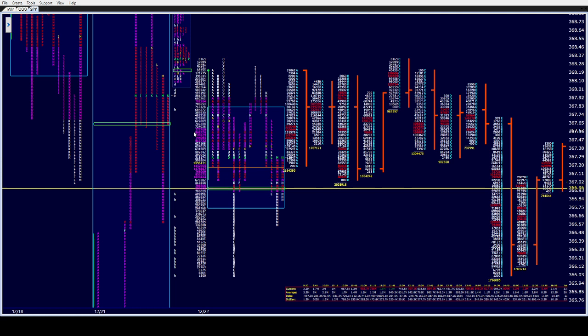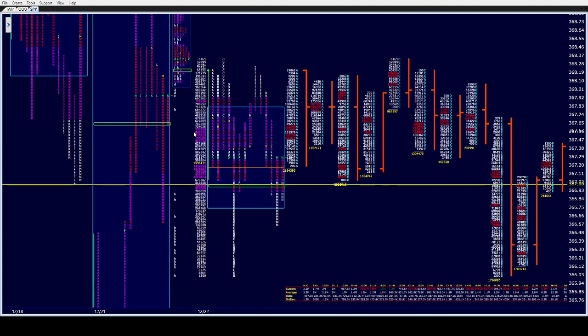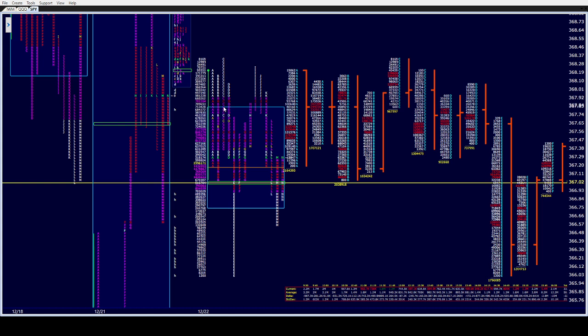Now, I didn't do anything in B or C. I was actually looking to fade C's high. I had an order in, didn't get it. I got a little bit too fine. But I did take a short in D against basically what value high was at the time and against the opening. Again, the 371 put, and did okay on that, but did not ride it the way I should have, as we eventually took out C's low.